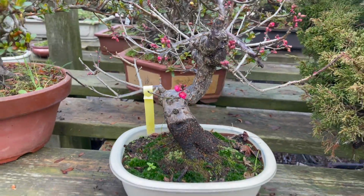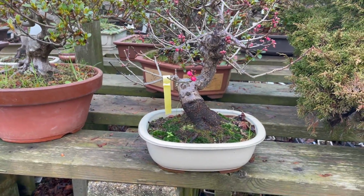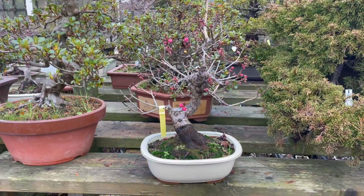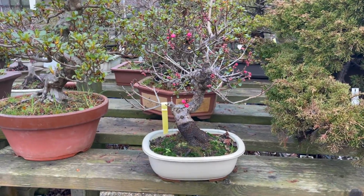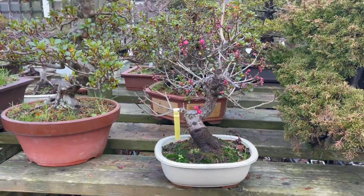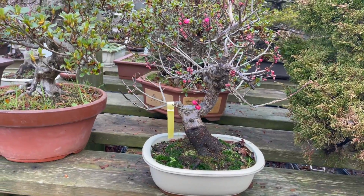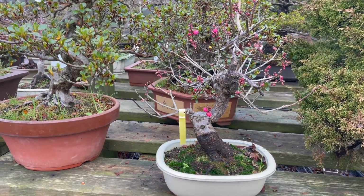So they are, I would say, a couple of weeks behind. I'm doing an experiment here to see how they survive when exposed to the cold, but not entirely exposed, because it has this shade netting cover to give it some protection. So I will see how it develops.